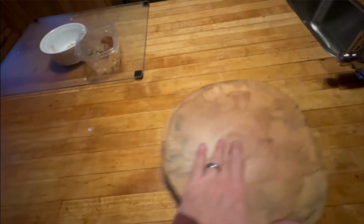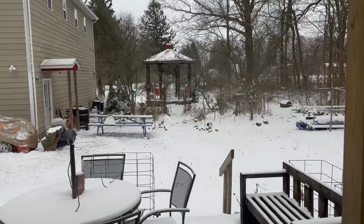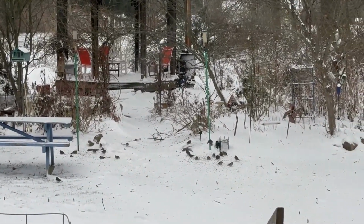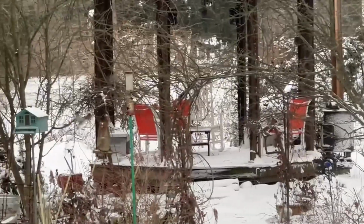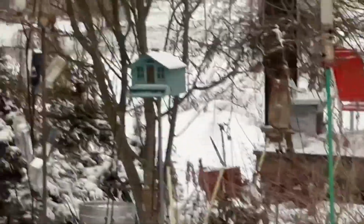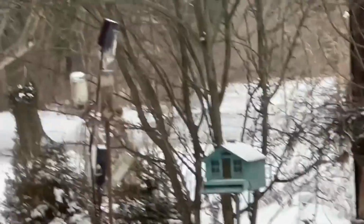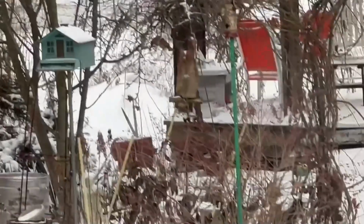Is there a god? Nope. Weird. They are definitely hungry today. I put some feed out a couple hours ago. And that one's already halfway gone. That one's like two-thirds gone. So a couple of them know about the back one. Where's the back one? That's not the back one. There's the back one. Definitely gonna have to feed those before the night.